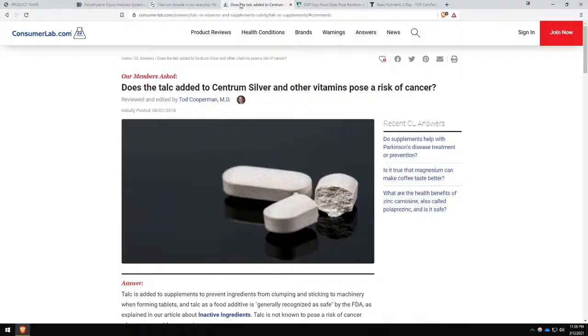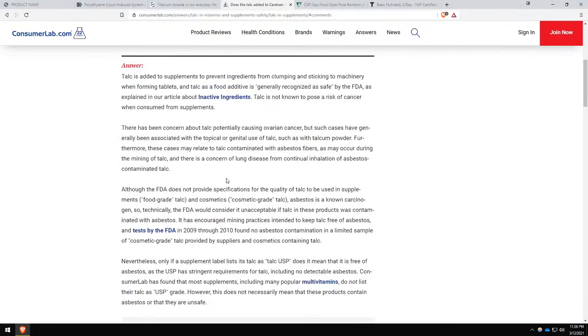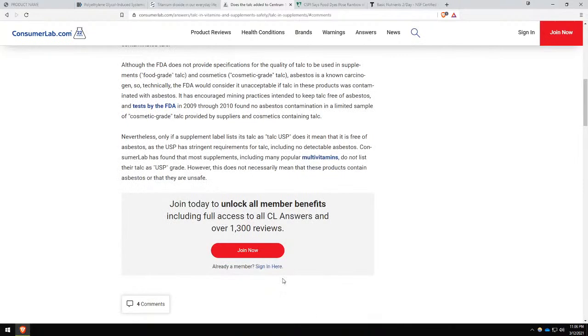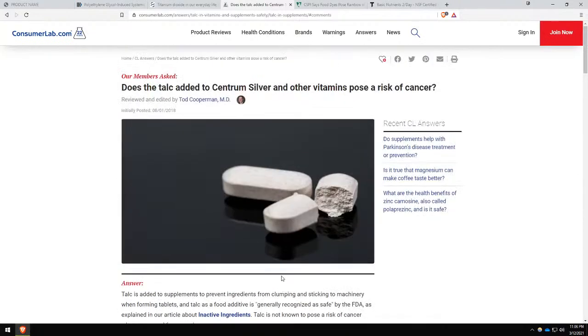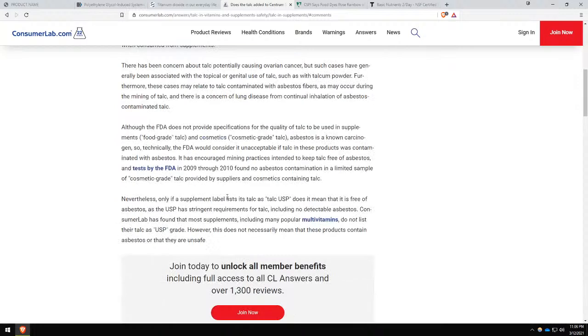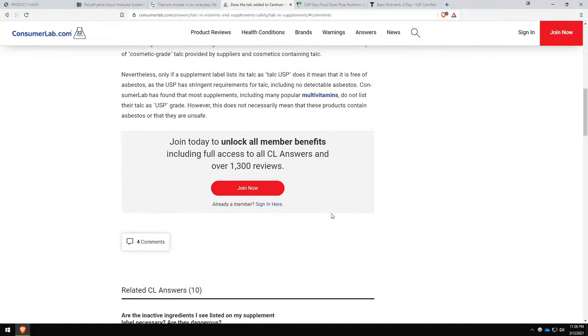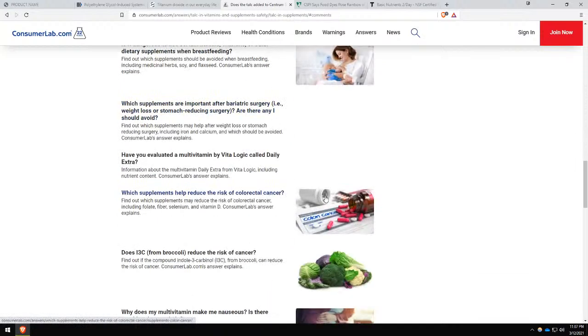Talc. The problem with talc is that some talc, unless it's been tested or you got food grade talc, and you got cosmetic grade talc, and you got talc that's been tested for asbestos under universal service protocols. This Consumer Lab article mentions, well, we really don't know if the talc that's used in Centrum Silver might cause cancer because it might have asbestos, because you don't know if the talc they're using is USP grade.